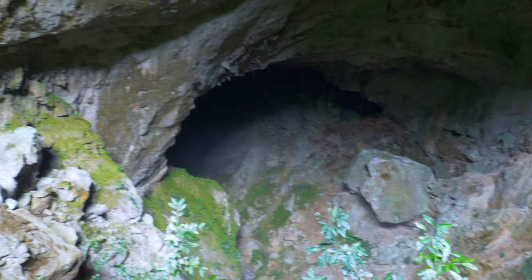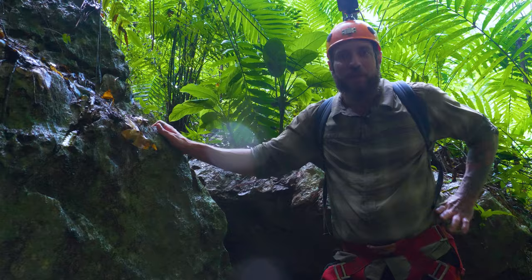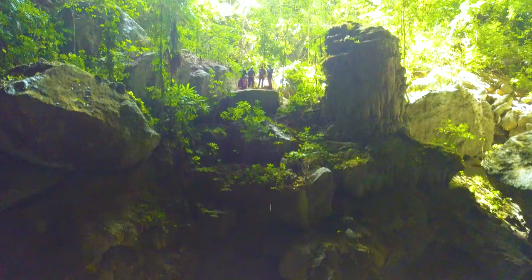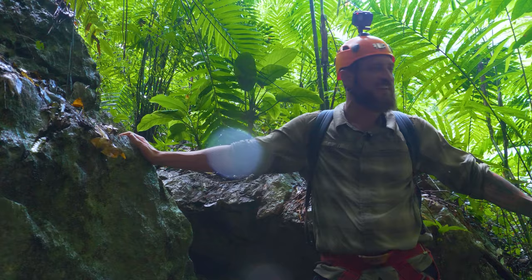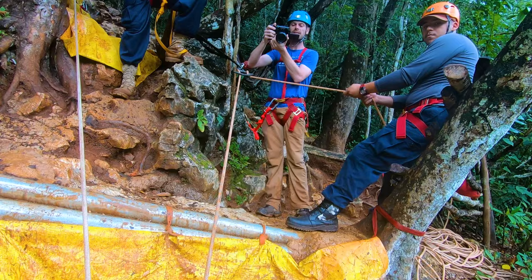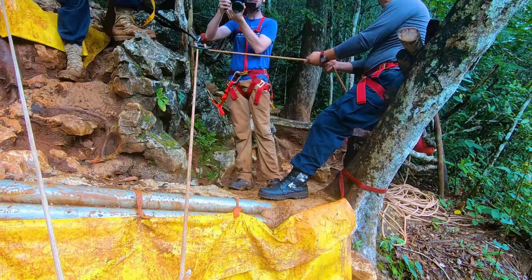How you feeling? So we are working our way out of the black hole where we just went rappelling. We just explored a cave, crashed a drone. We're walking up a mountain. You know, it's a good day. This is actually a really cool spot, and we're having a blast. Going down the rappel was really cool.